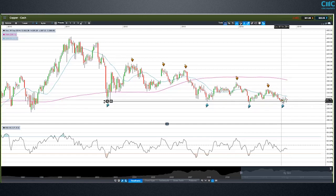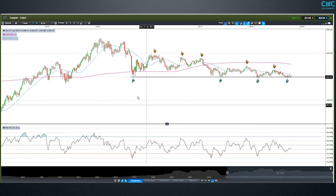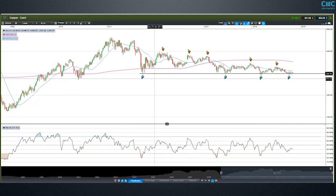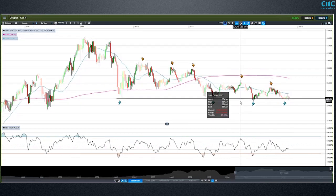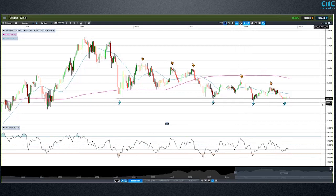But if we move substantially down through 300, even down to 290, I think we're at risk. We've got some support a little bit down below there, but really you can see this has been the line in the sand, and this is probably going to be largely triggered by events in China, either a lack of belief in further stimulus or just the data dropping off despite the stimulus that's been done.